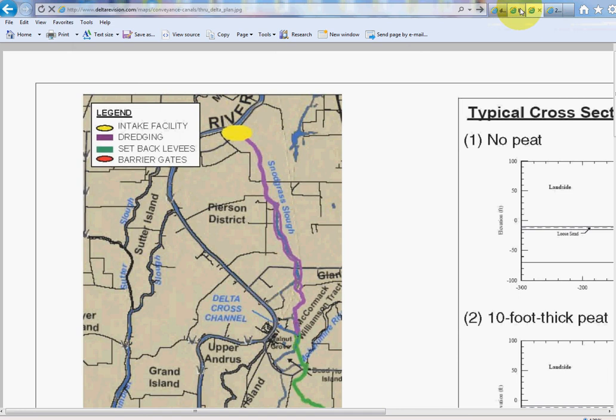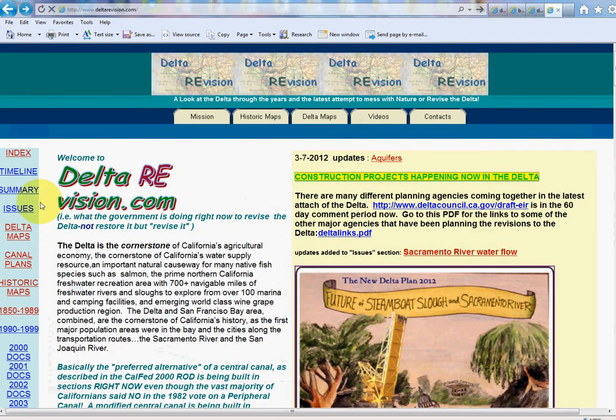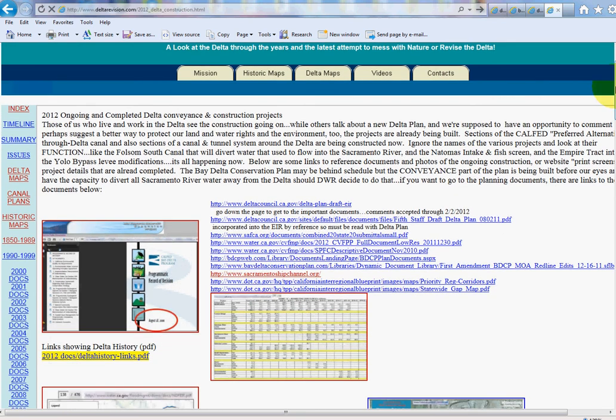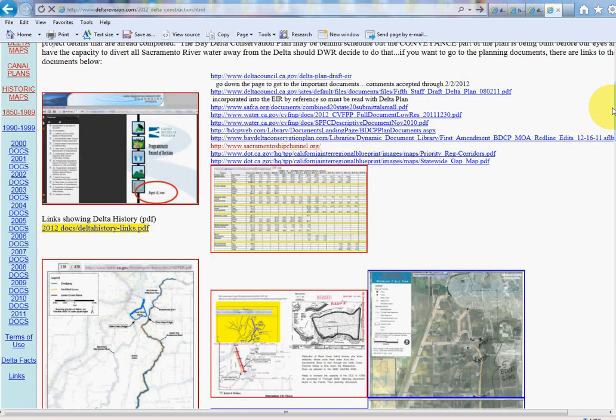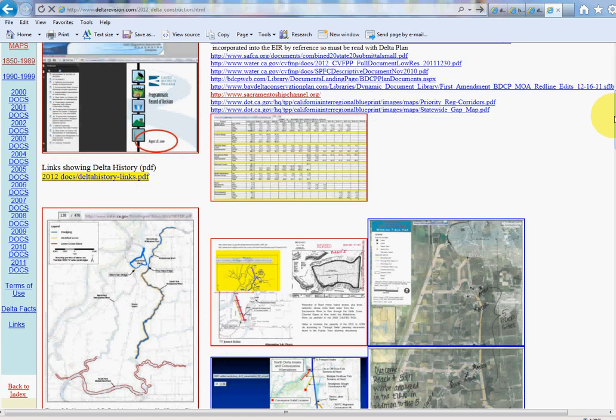So let's take a look at what is already being built. This is at deltarevision.com, and actually if you go from the main page and click on the construction projects happening in the Delta right now. We've been driving around getting pictures, gathering the actual building documents.